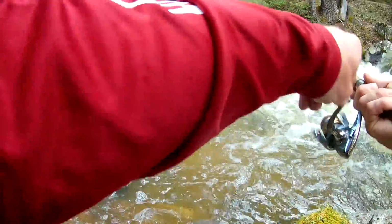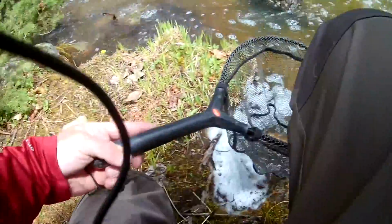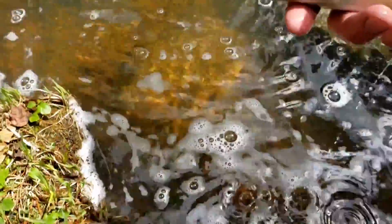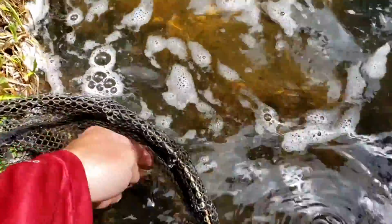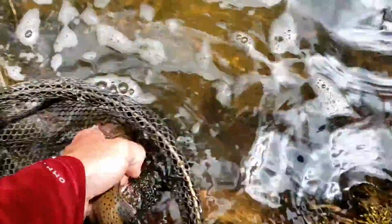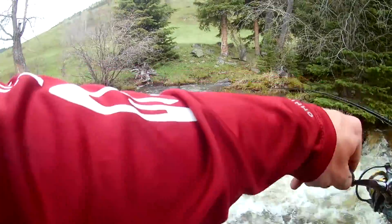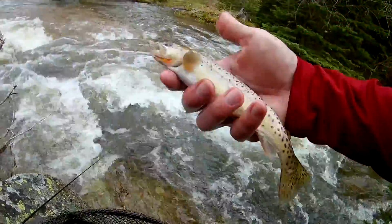Here we go. It's a decent one. It's a little Yellowstone. That is so cool. Let's see if we can get him out in the sun. Come on. We'll switch hands here. Oh, there he goes. There we go. Maybe the biggest one yet. There's our native cutthroat, the Yellowstone.